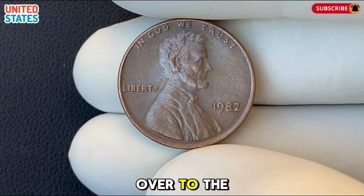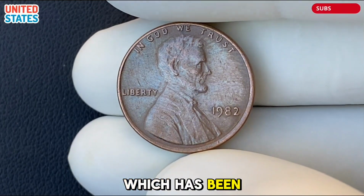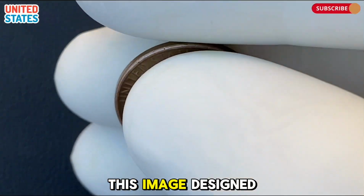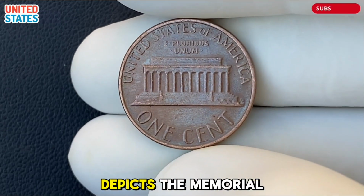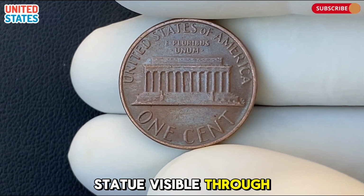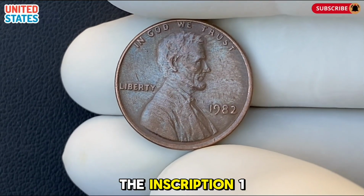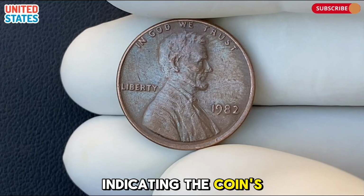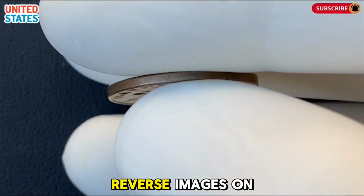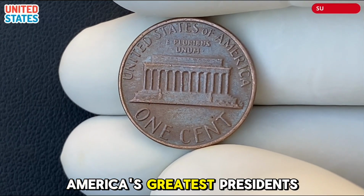Turning the coin over to the reverse side, we find the familiar image of the Lincoln Memorial, which has been featured on the back of the penny since 1959. This image, designed by Frank Gasparo, depicts the memorial in all its grandeur, with Lincoln's seated statue visible through the columns. Beneath the memorial, the coin bears the inscription, 1 cent, indicating the coin's value. This timeless design has been one of the most iconic reverse images on U.S. coinage, and it serves as a fitting tribute to one of America's greatest presidents.